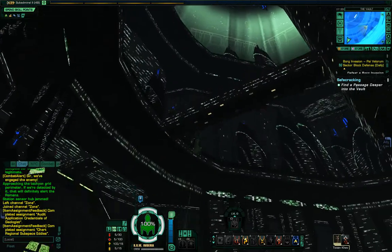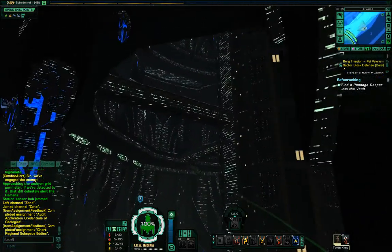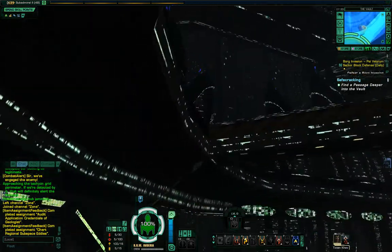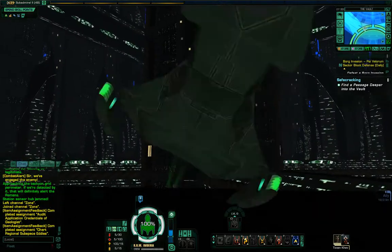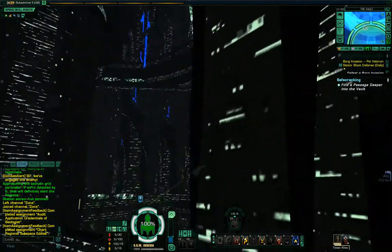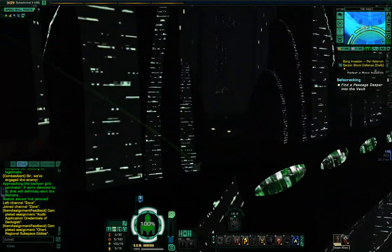Wow, this is huge. I would expect it to be, well, not this hollow. I mean, a central core with all this. I suppose there's plenty of place for them to build a ship, but I would expect more of a dedicated dry dock area then.